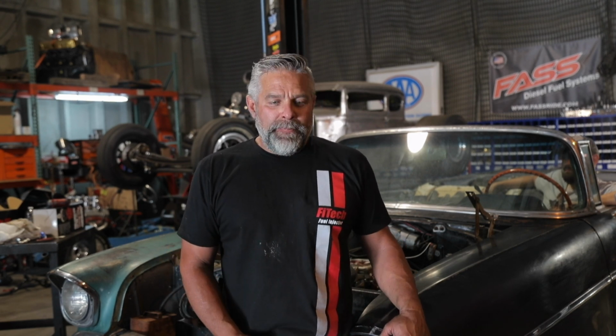So if you do one of these, the next one's going to be really easy. It's really easy how it goes in. I was seriously a little bit more intimidated about installing the system, thinking it was going to be a little bit harder. But the car fired right up. We're getting ready to go for a little cruise in it. Actually, we need to go put some gas in it. So we're going to take off right now and go see how it runs.